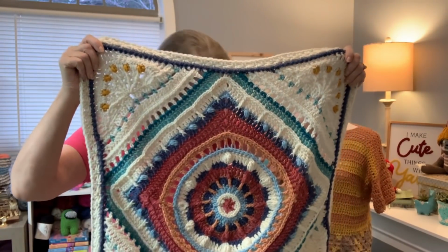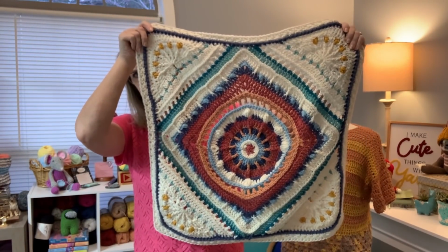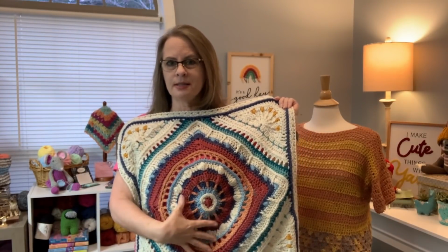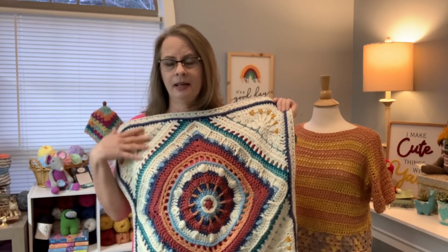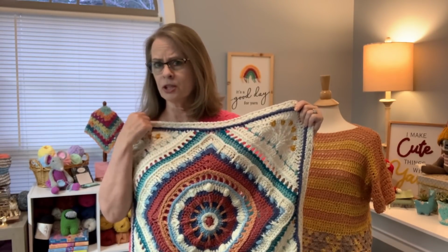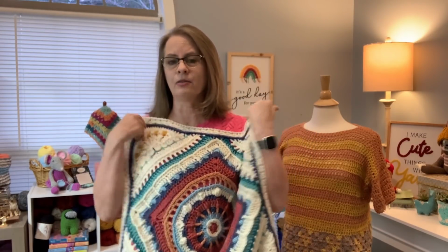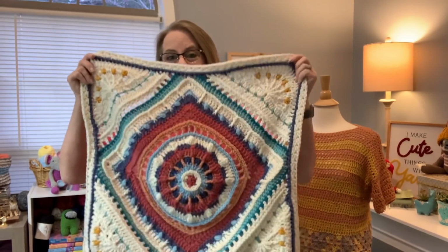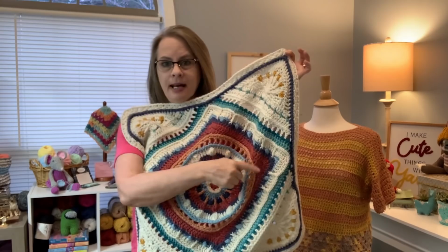Okay. So it's a little better, right? But like I said, you didn't see it before. But this wasn't laying flat. It's now laying flat. When I did put the other rows around here, I had a single crochet row and then a reverse single crochet row. And it just brought all this together like a big bow. It was pretty bad. Yeah, but I'm not sure about this side, now that I got it hanging.